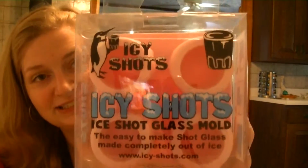Trust me. Next, I bought these for my friend. I'm not sure if she's actually going to get them though, because these are really awesome. These are called icy shots. It's just a mold, but you put water in it. You can put juice, I'm sure, in it as well. And it makes an ice shot glass. It's kind of cool. I thought that was really awesome, especially for parties or something like that. I thought that she would adore this because they're rubber. You just poke them right out. I think she's going to love these. This is definitely something.